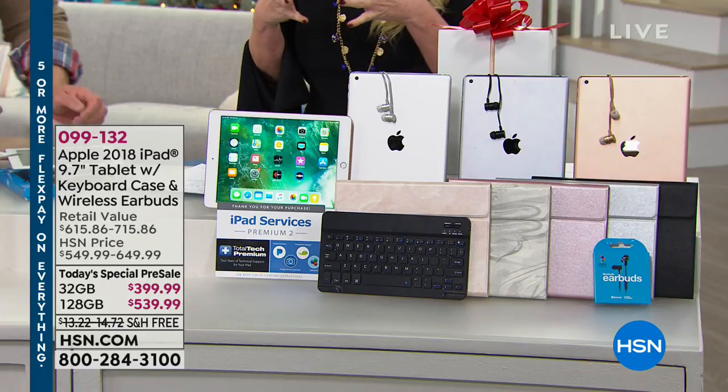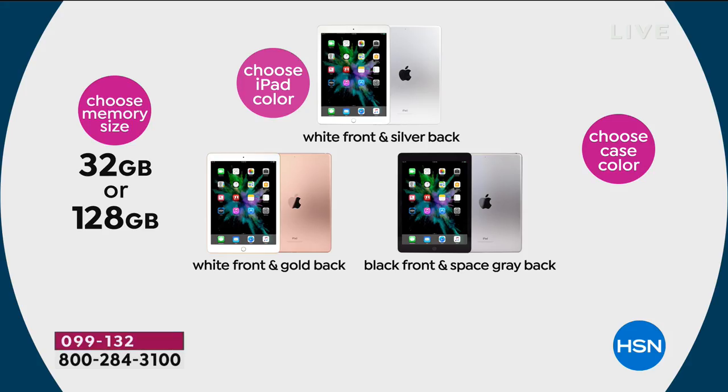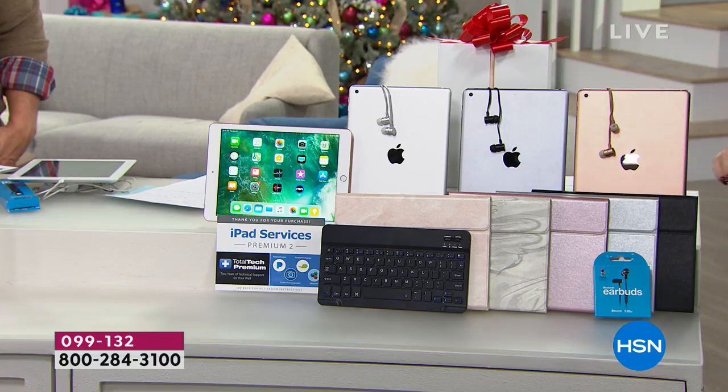The way you make your decision as to what you're going to purchase, you decide, do I want the 32 gig or do I want the 128? Most people are taking that 128 because it's four times as much storage as the 32 gig, and yet it's only $24 more on FlexPay. So when you can quadruple your storage for $24, why not do it? So you choose which one you want, 32 or 128, then do you want the silver back, the gold back, or the gray back?